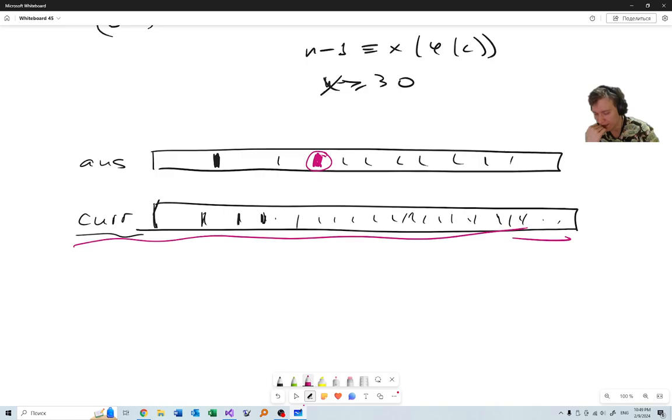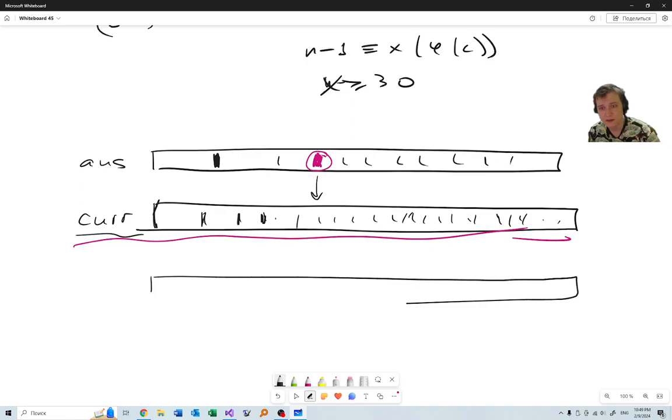And then we need to do the following. We need to add it here. We actually need to construct an array. We need to add this one here.